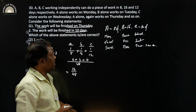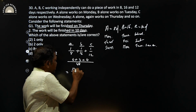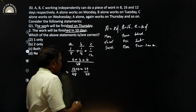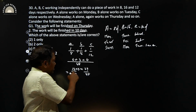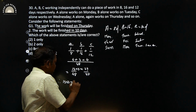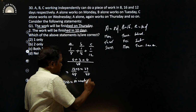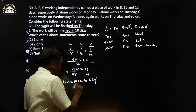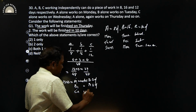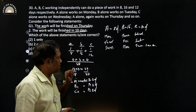But how many days are they working like that? Here 13 is the 1 day work of ABC. How many combinations will happen? 13 into 3 is 39. 39 by 48. Here, the 3 is the timetable. A will work for 3 days, B's work is 3 days, and C's work is 3 days. So A will work for 3 days, B will work for 3 days, and C also will work for 3 days.